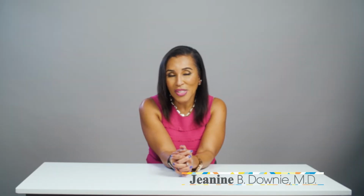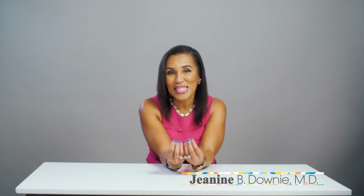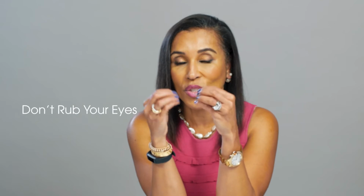What are the best available treatments for fine lines under the eyes? A lot of my patients come into my office and they don't realize that one of the key things they're doing that they shouldn't be doing is rubbing their eyes. So they're really assaulting their eyelid tissue. And the eyes are the thinnest skin of your body.